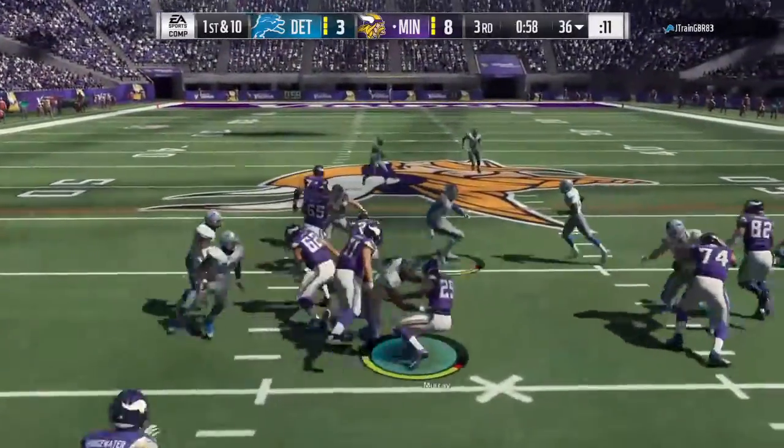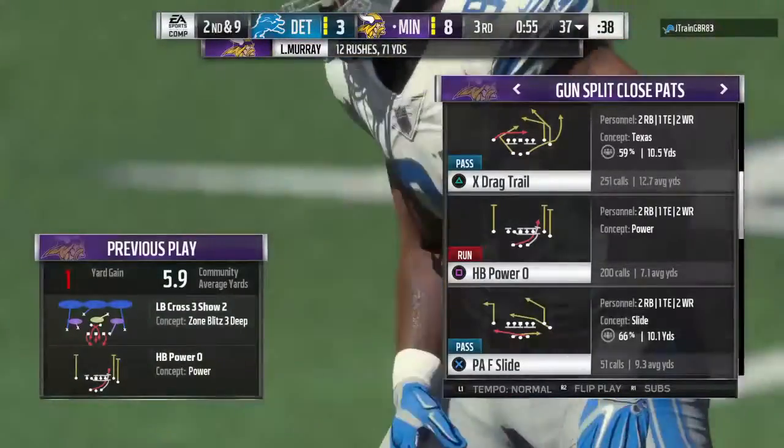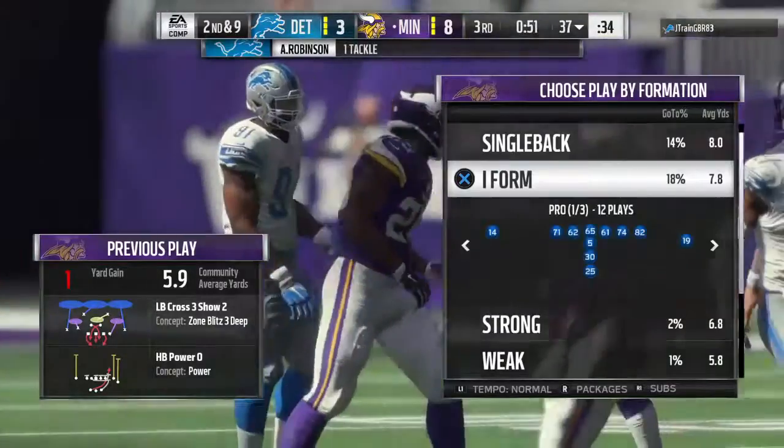They'll run it now out of the gun. And unable to get downhill there as he'll take this up to about the 37. Credit him with a 1-yard gain there to make it 2nd and 9.